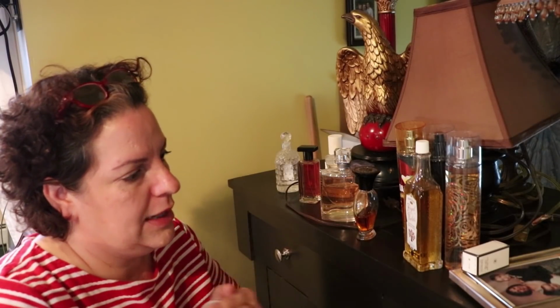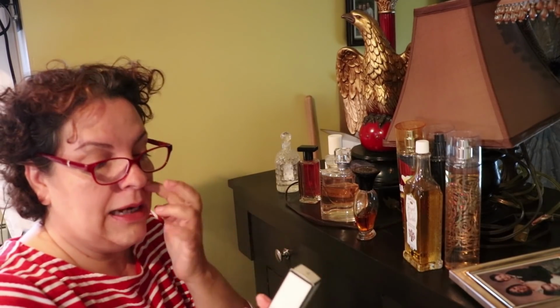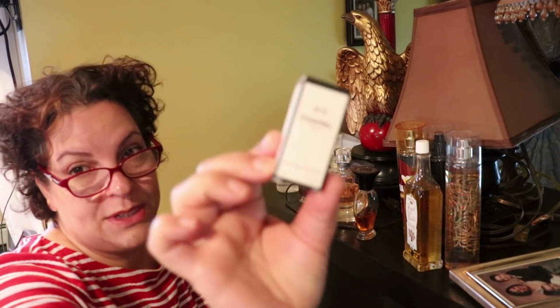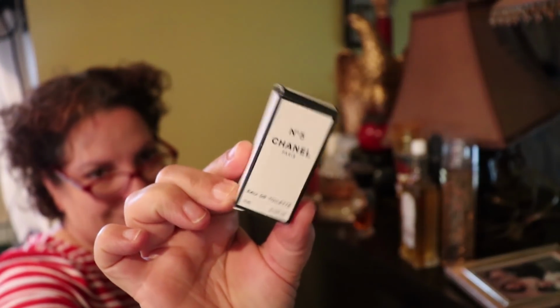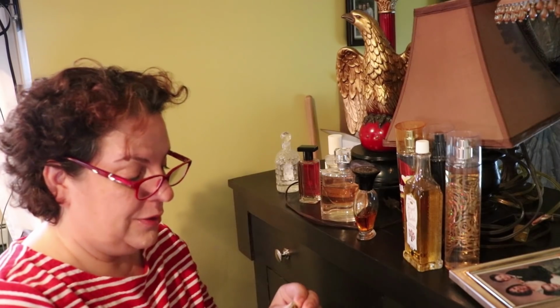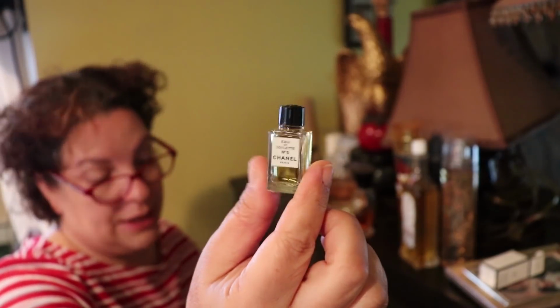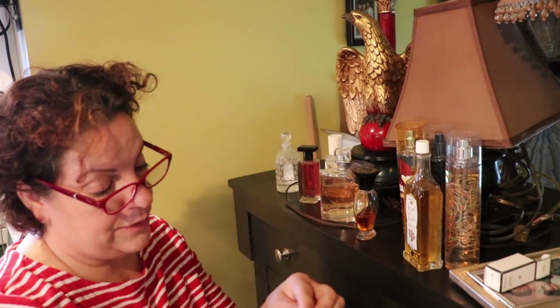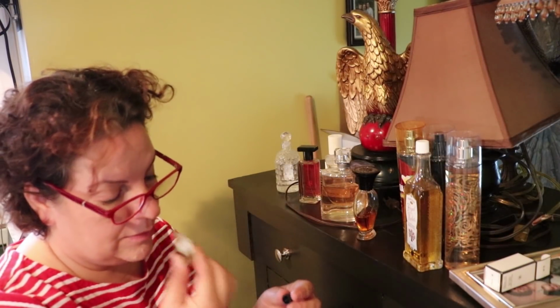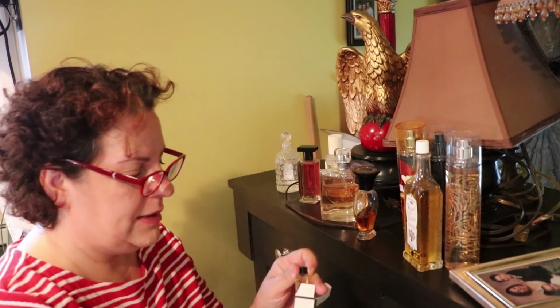So that's the stay. This is one of my old samples. I used to collect perfume samples when I was a little girl. And I brought it back from France. And those, believe it or not, people would buy on eBay and stuff for a lot of money, and it still smells very nice because it was never used. So that's number 5, and I'm going to keep it.